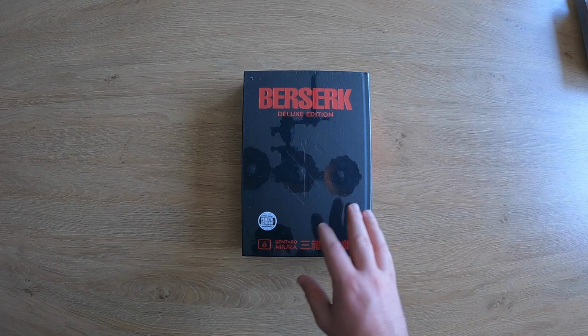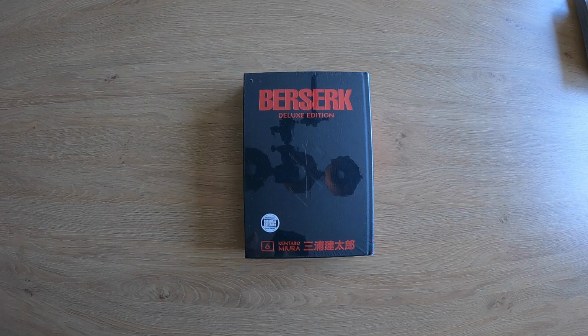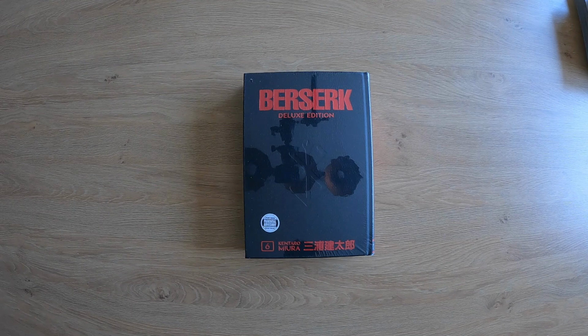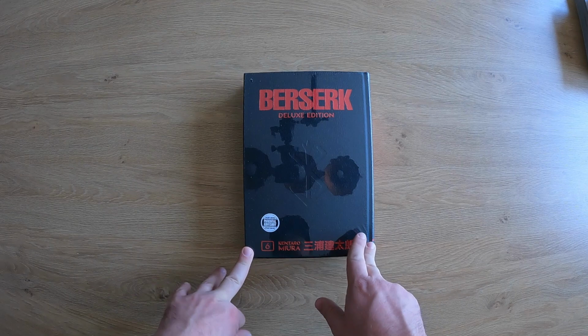They also print Hellsing in a similar deluxe edition like this, and they're also printing Blade of the Immortal. Those are also some really, really great series, so try to pick them up if you are interested in them. I know, go read a preview somewhere on Amazon or God knows where, see if you like it and pick them up, because it's Dark Horse and they're not keeping stuff in print for too long. If you ever bought something from Dark Horse, you know how it works.